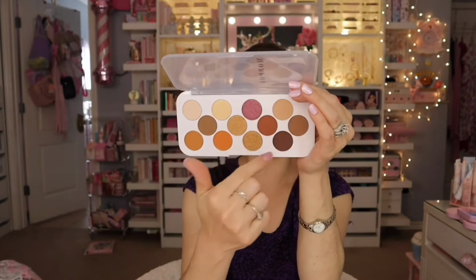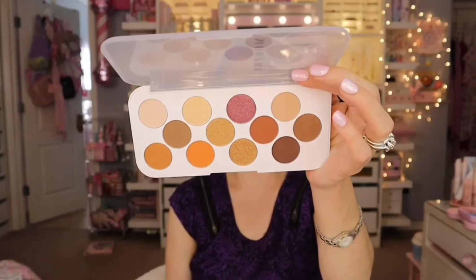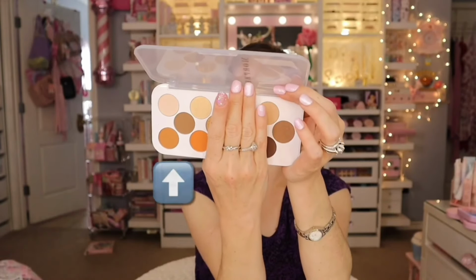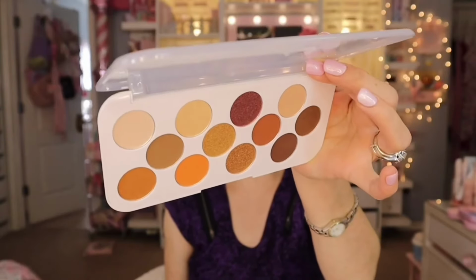They even have the smaller 4 pan. I think it's 4 pan. No, 5 pan. They even have the small pans like that. Nice, neutral colors. Love that. Here, let me go ahead and swatch a couple.